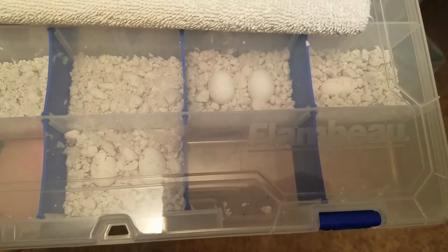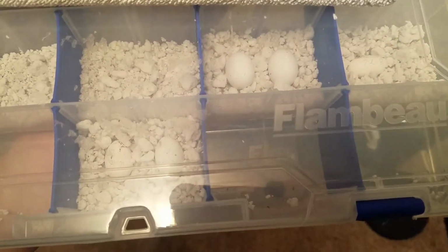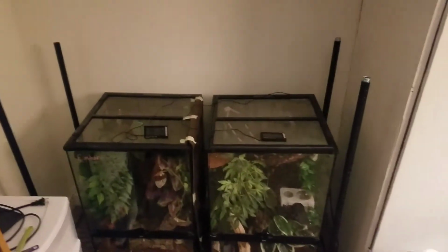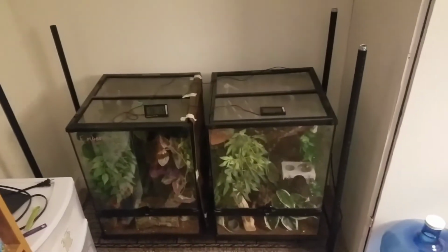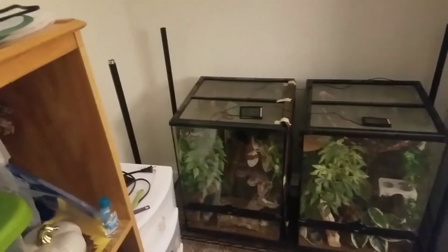So from here on out, after these 2 from Harmony hatch, then we'll have the ones from Blaze. Okay guys, so after that little update with the eggs, I had to pause the video and kick Luna back out because she was in that corner back there messing with the carpet for some random reason. So anyway guys, I'm going to go ahead and start turning these fans back on.